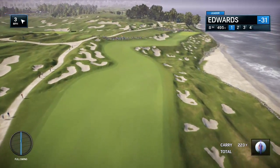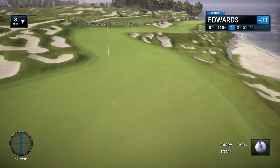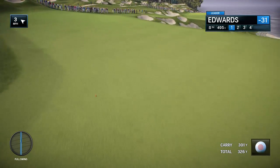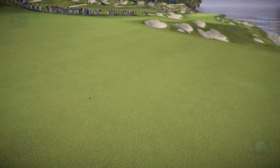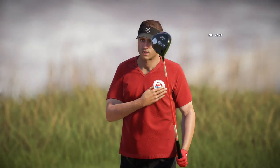Tom Weiskopf was one of my idols growing up. I loved the way he swung. That swing right there reminds me of my idol. It looks like Rory McIlroy, Frank, sticking the follow-through.